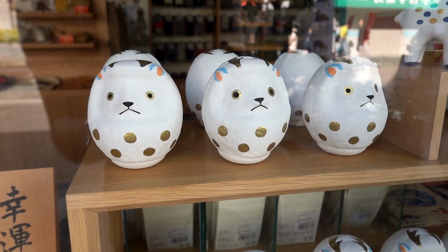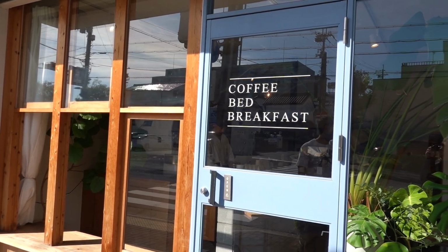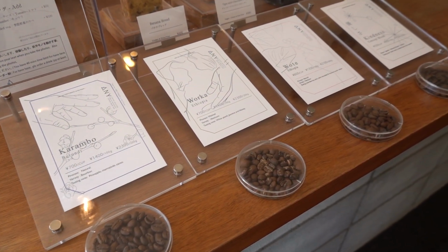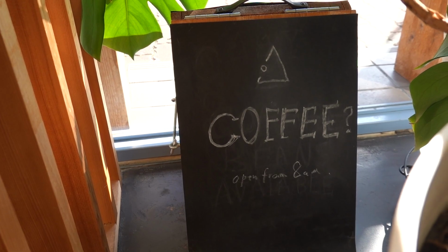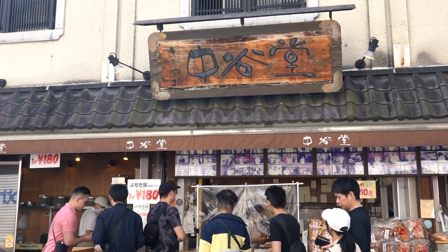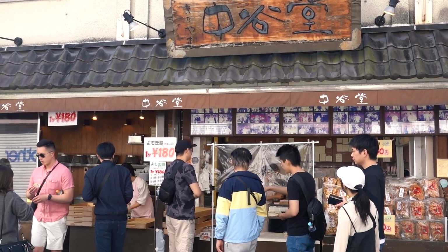I'm going to be exploring Nara Park today, but before I head there, I took a little detour to get some coffee at a little cafe called any B&B+COFFEE that's about a 10-minute walk from the station. Next up is Naka Tanido, which is a famous mochi shop.